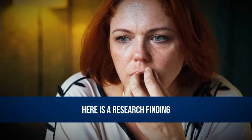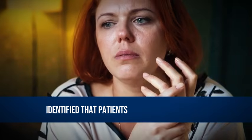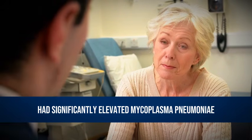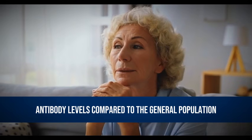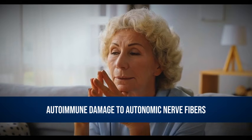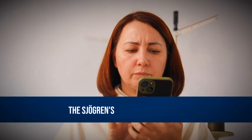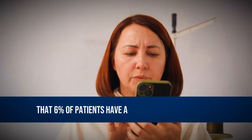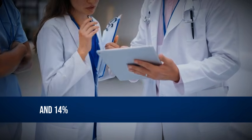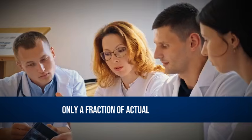Here is a research finding that is almost entirely unknown in clinical practice. A published case series identified that patients with neuropathic POTS associated with autoimmune disorders, predominantly Sjögren's, had significantly elevated Mycoplasma pneumoniae antibody levels compared to the general population. Researchers proposed that this pathogen may trigger autoimmune damage to autonomic nerve fibers, providing an infectious trigger for autonomic neuropathy in Sjögren's patients. The Sjögren's Foundation reports that 6% of patients have a confirmed POTS diagnosis and 14% have a diagnosed autonomic neuropathy, but these numbers likely represent only a fraction of actual prevalence.